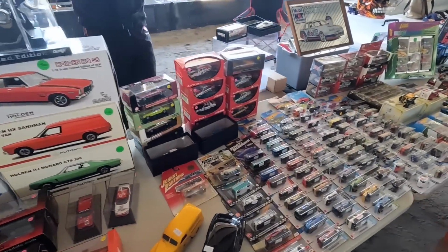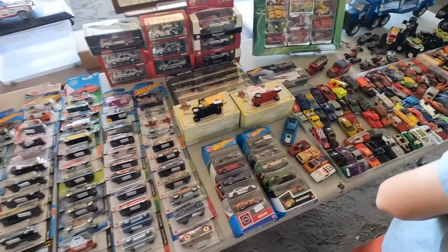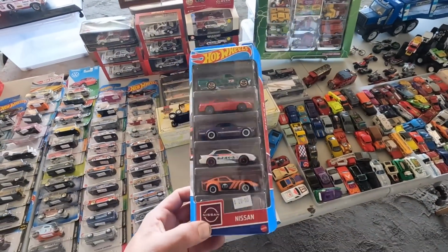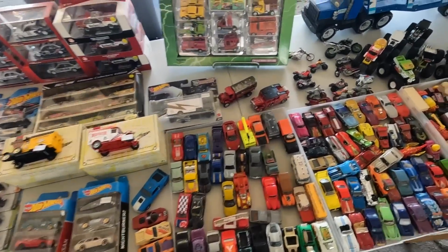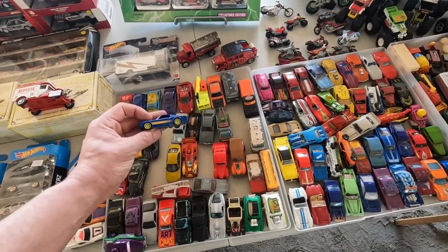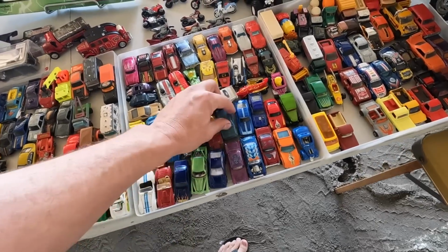Model cars, Hot Wheels. Might find the odd missing pack, eh? Might find. I'm looking for a '62 compact Fairlane model if anyone's got one. In blue, that'd be fantastic.